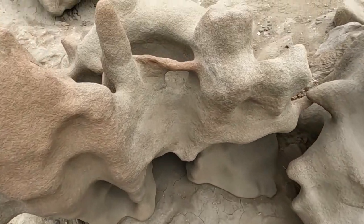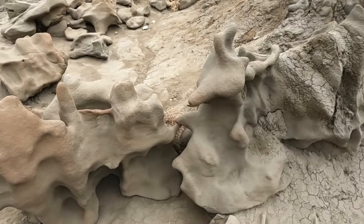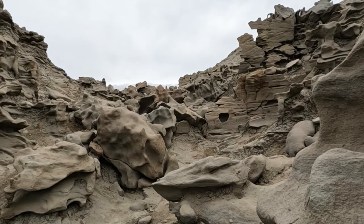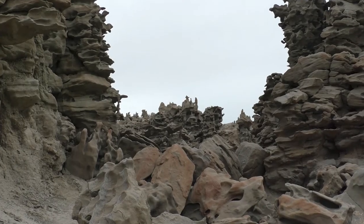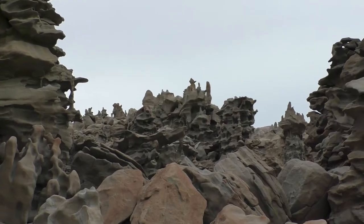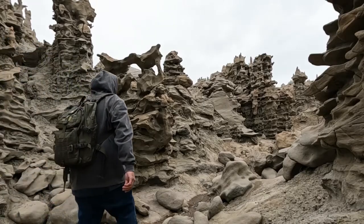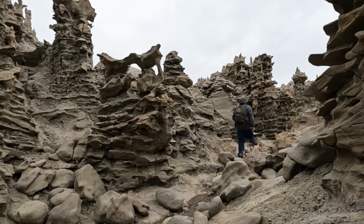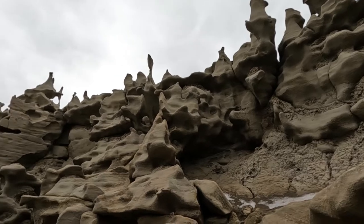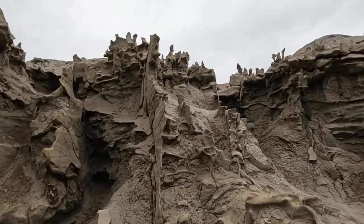Wow, look at this rock. It sort of looks like a big dinosaur bone too. Man, some of this stuff is just crazy.